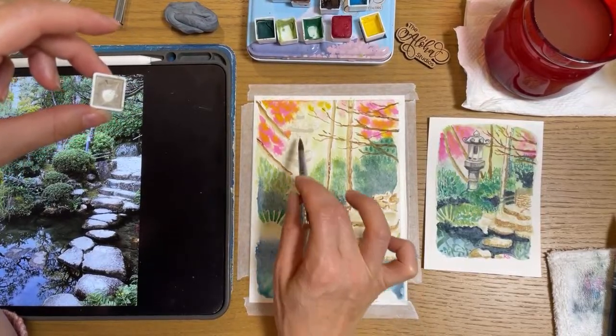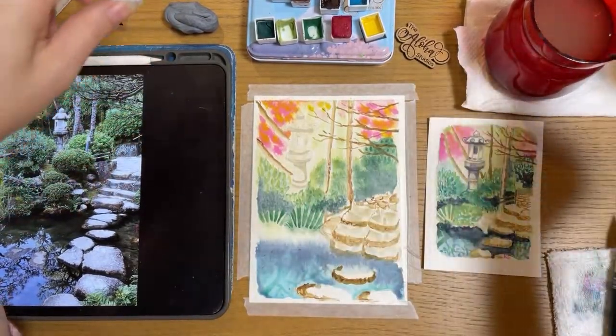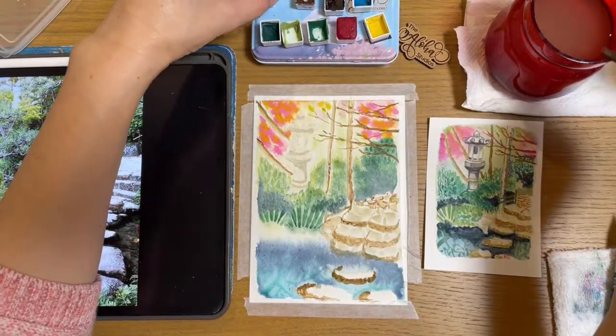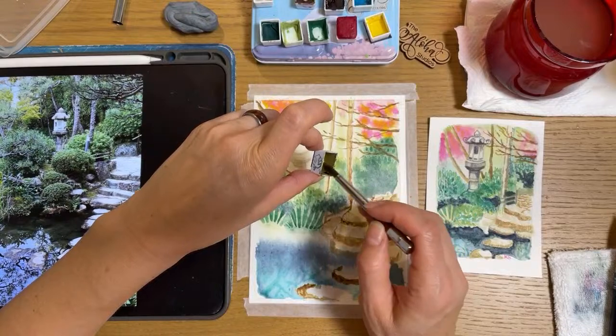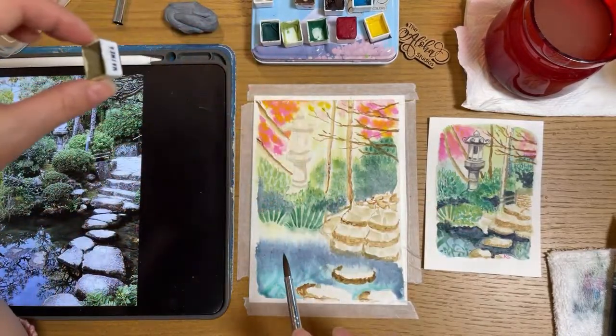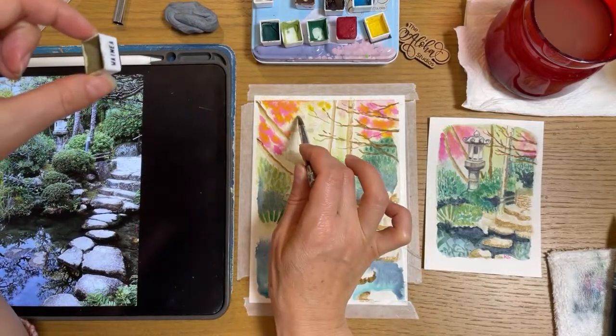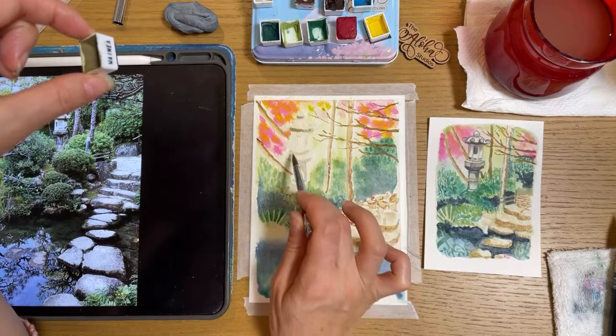Okay, here we go. And now we have all these areas wet. I'm going to rinse my brush and move on to a slightly darker color. This is the raw sienna, Waimea. And I'm just going to drop it into the shadows that I just painted.